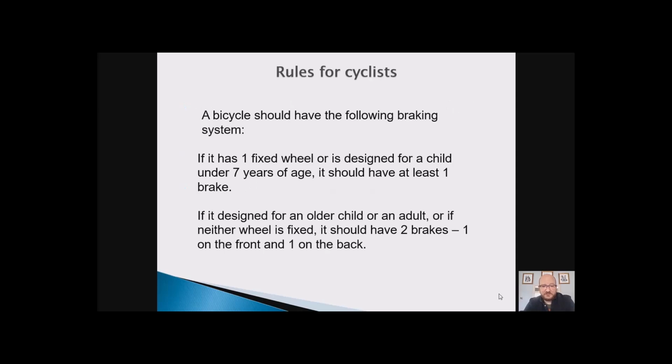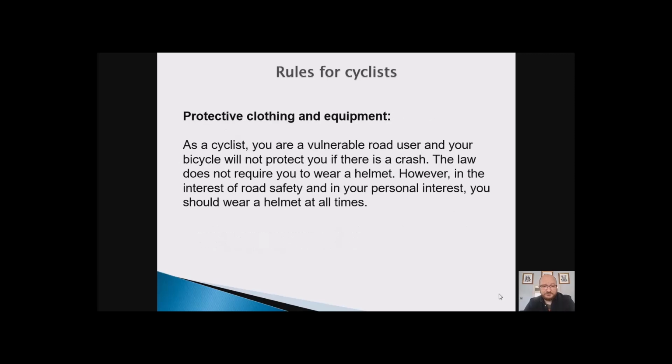A bicycle should have the following braking systems. If it has one fixed wheel or is designed for a child under 7 years, it should have at least one brake. If it's designed for older children or adults, or if neither wheel is fixed, it should have two brakes, one to the front and one to the back.